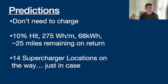What kind of hit do I expect? I think about a 10% hit to range. That would take me up to about 275 watt hours per mile, or 68 kilowatt hours used on a 250 mile loop. So I'm anticipating I'm going to come back, pull into my garage with something like 25 miles remaining on the car.